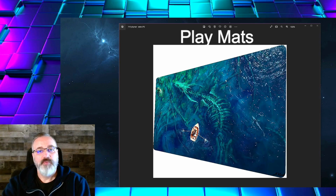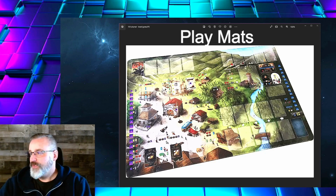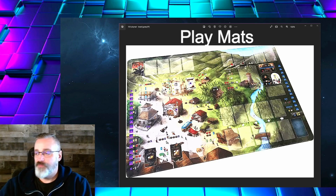Next up, we have Playmats. Playmats are really handy to define your playing space during your game. This one here is just sort of a plain playing mat with a nice cool design to it. But there's also play mats that are designed specifically for certain board games. This one here, I don't know which game this is for. I'm sure someone can let everyone know in the comments. That would be really handy.